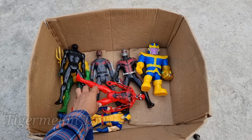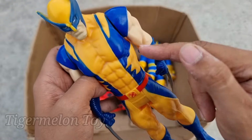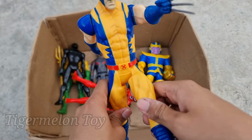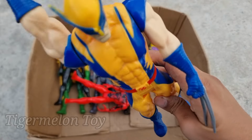Now who is next, guys? Let's see who is this one right here, guys. Wow, guys, look at these very cool abs. Look at the chest, look at the biceps, look at the shaft claws, guys. This is such a cool and amazing superhero, guys. This is X-Men. This is Wolverine.